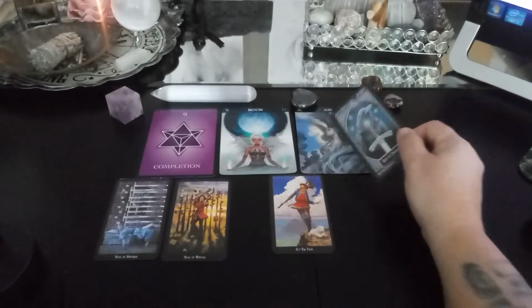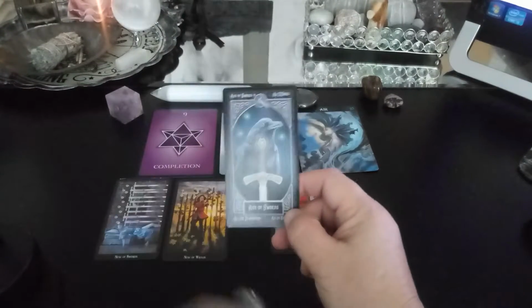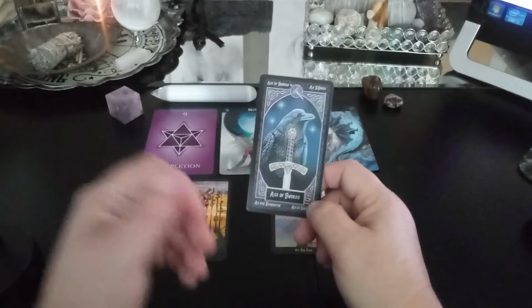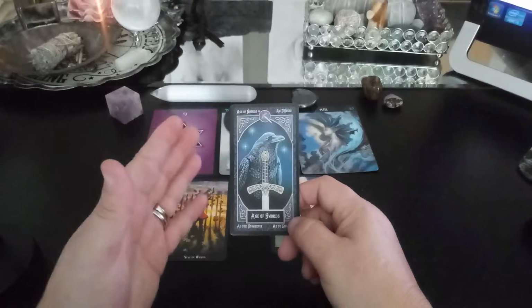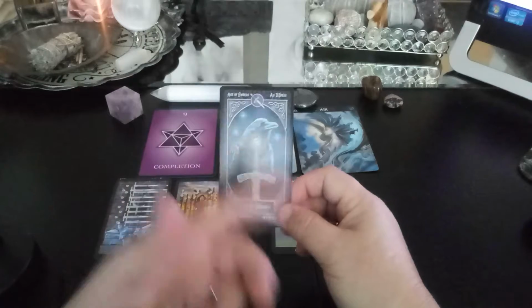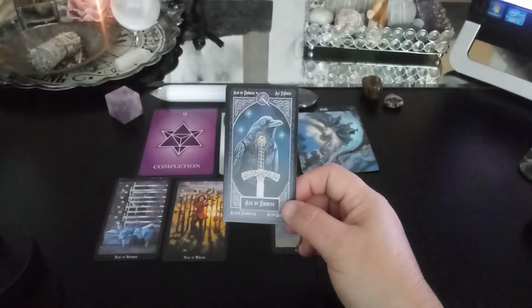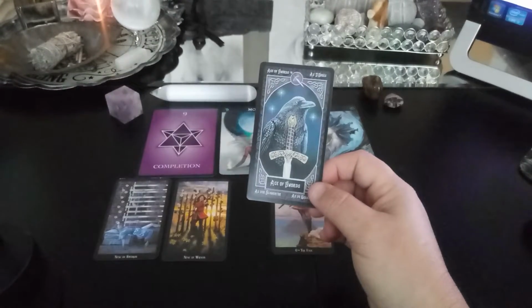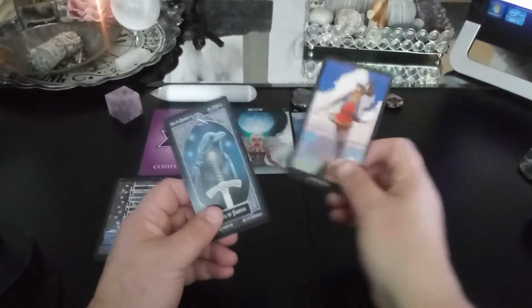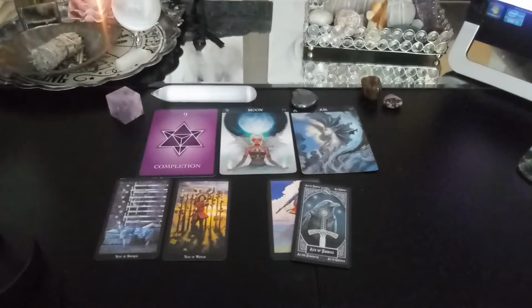There you go. Swords, air, thoughts. Our thoughts. We have the Raven, a messenger. Sending a message. Ace, 1. Either that is specific to an individual, or it's a new beginning. So the beginning of new thoughts, new ideas, new mental, getting your mind into a new place, and taking that risk, taking that chance. So that's what that is meaning.